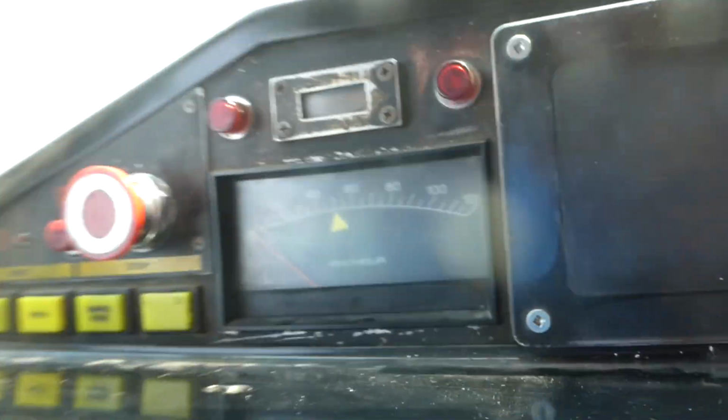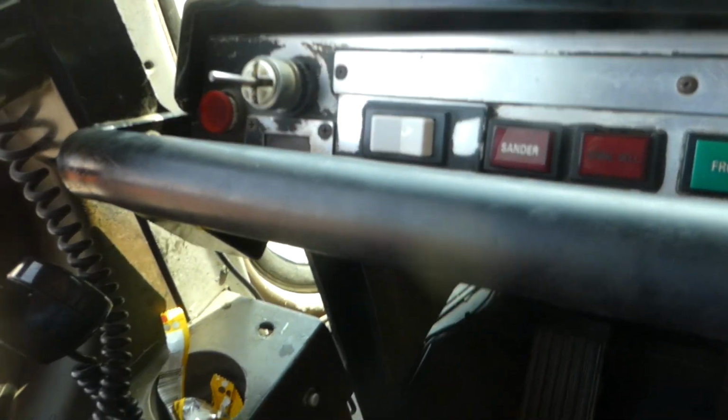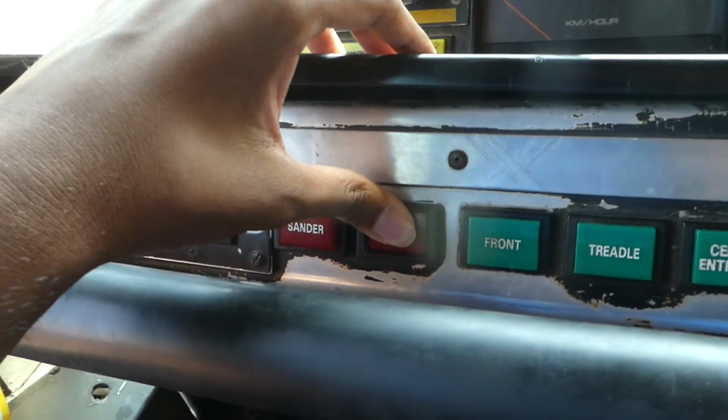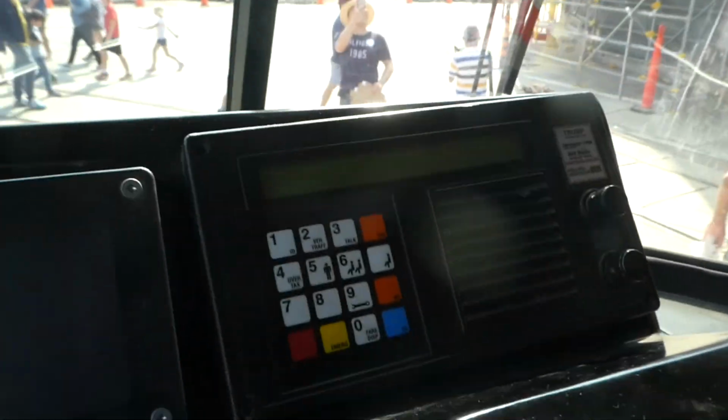So once again, I am back in the seats. This is the seat here, but I do not signal bell. Okay, I don't think any of this works. No, they don't work, sadly. Okay, let's get out of here. I had like an older smell.